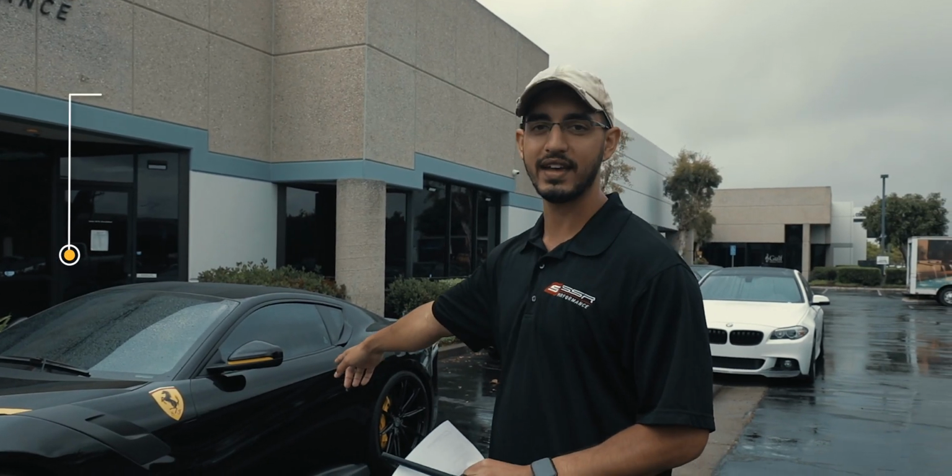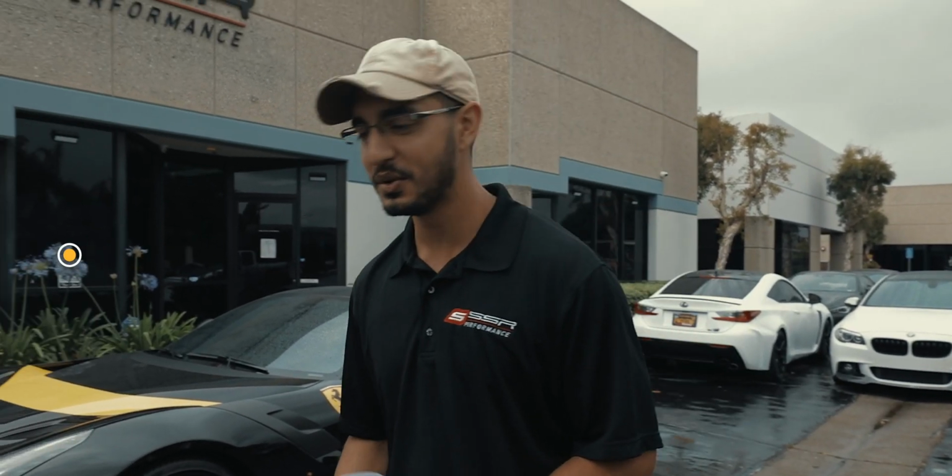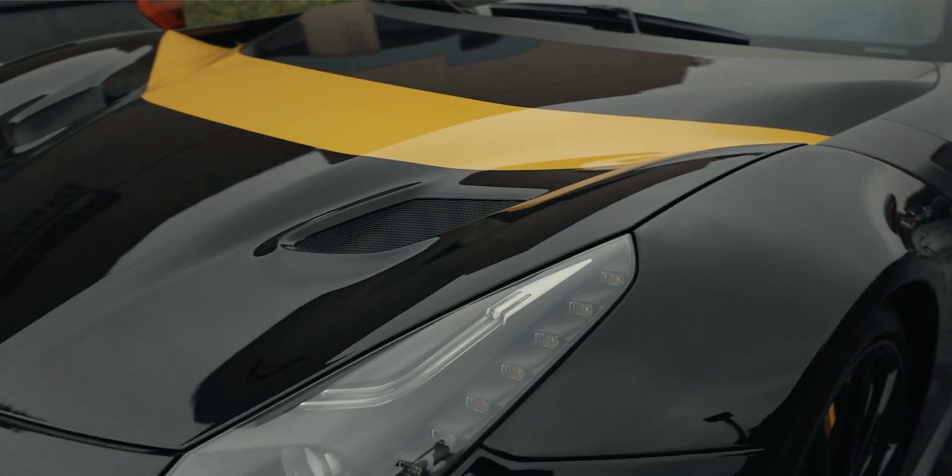Behind me, I have an F12 Ferrari TDF. This car is beautiful. You can see they actually have a yellow stripe here in the front. That's kind of like a livery Ferrari thing. Looks crazy with the yellow brakes and the HREs.